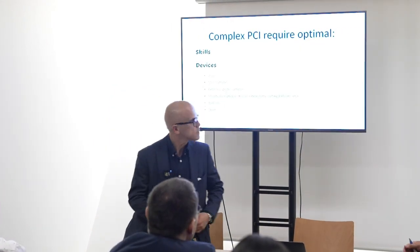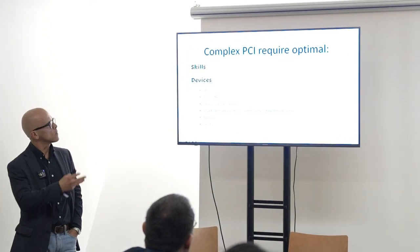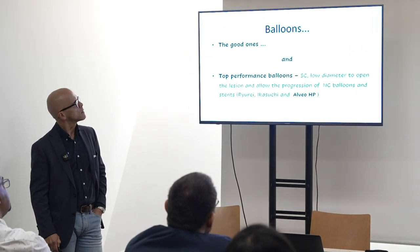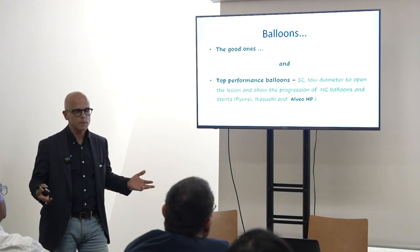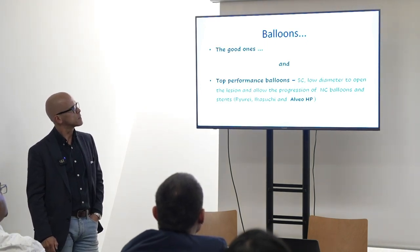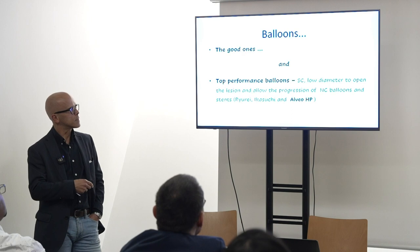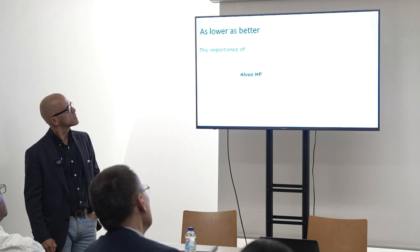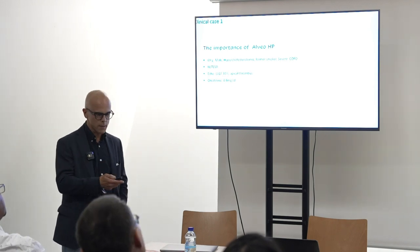In complex PCI procedures, we need a lot of material in case it is necessary. And regarding balloons, all the balloons nowadays are good, but I consider several very, very good because of their low diameter. I already mentioned before the Ryurei, Tazuna, Ikazuki, and more recently Alveo HP. And the importance of Alveo HP can be well described in clinical cases.